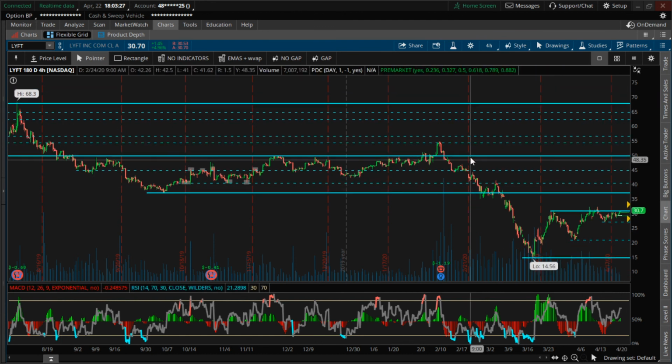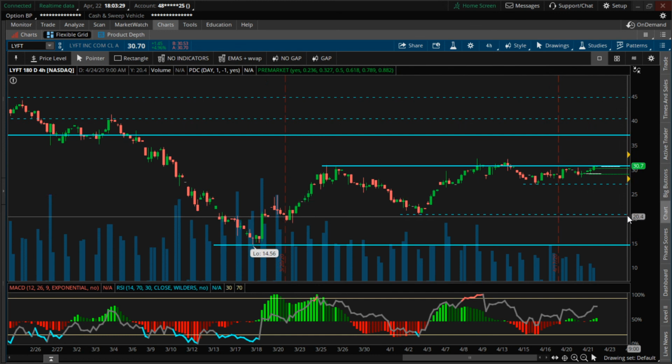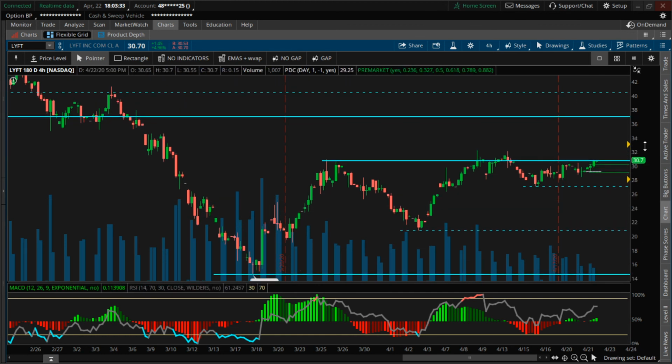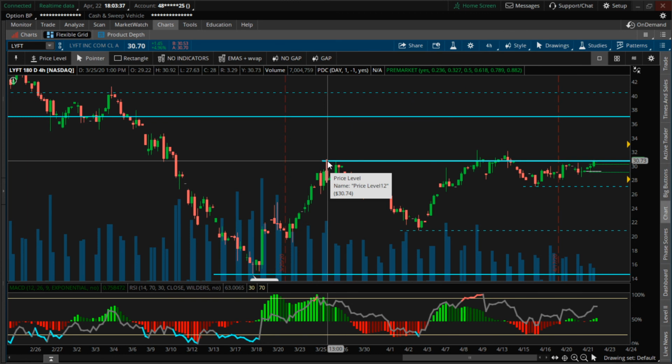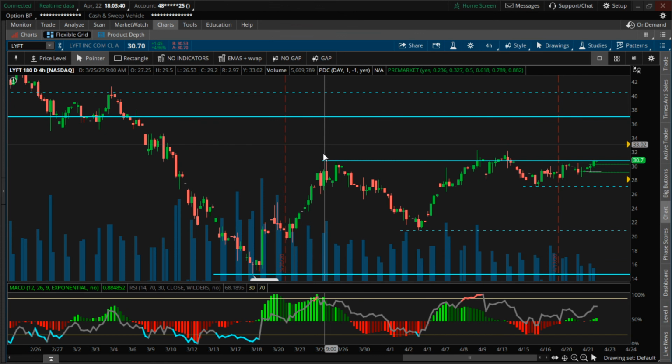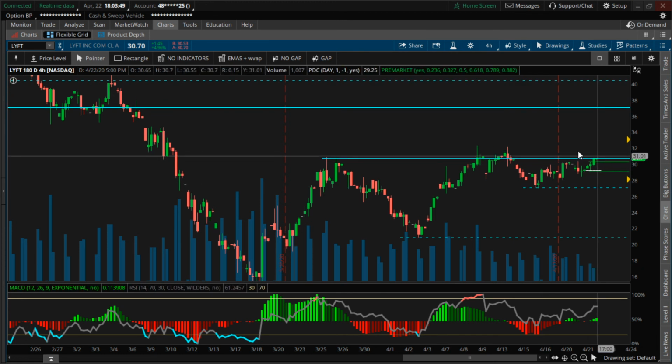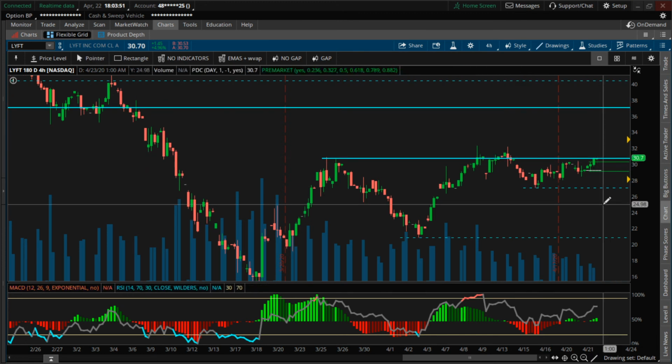And as we put in support and resistance levels, this just tells us where the stock is going to be headed next. All right. So the stock got rejected up here. We know that's a lot of sellers at this 30.75 area, 31 area, right? Because every time it hit this area, it sold off. Every time it hit this area, it sold off. We're back at this area again, right? So what does this stock need to do to keep running, right?